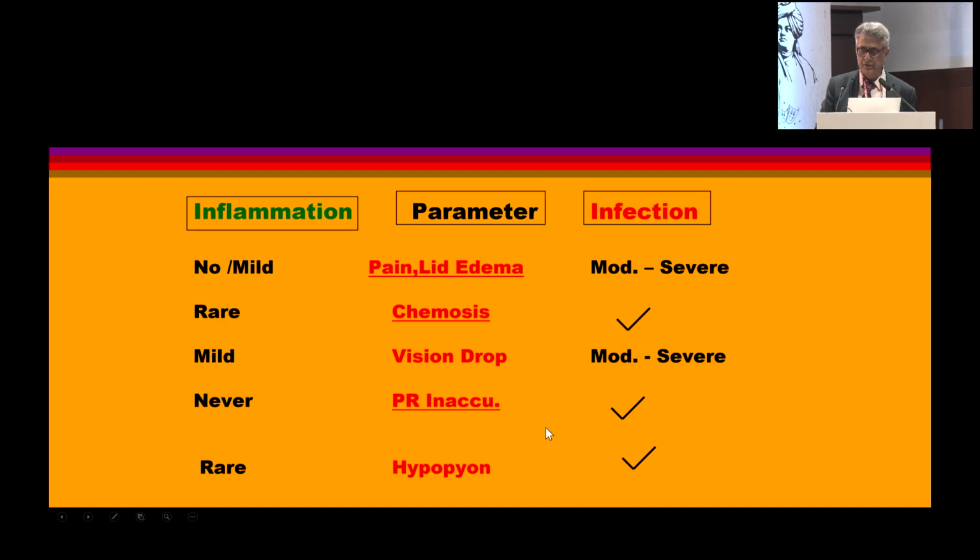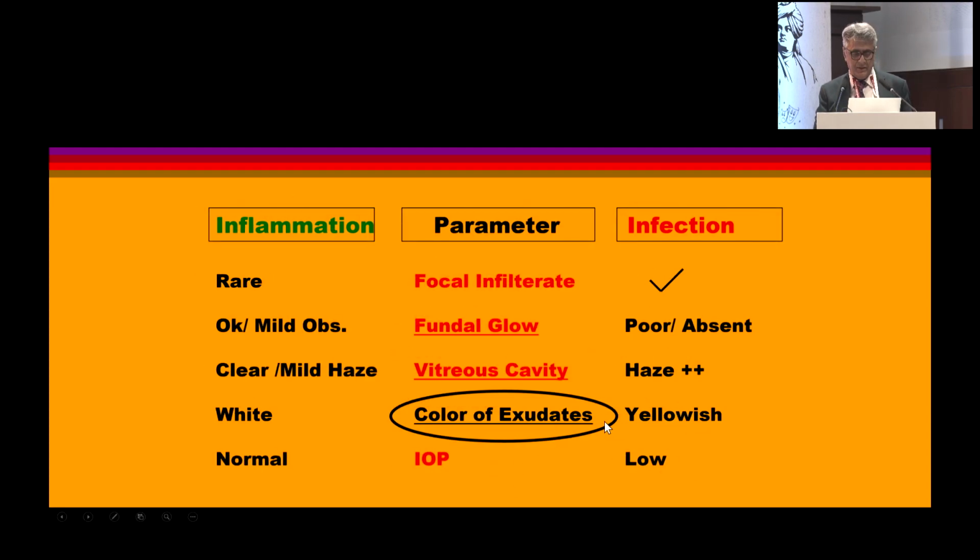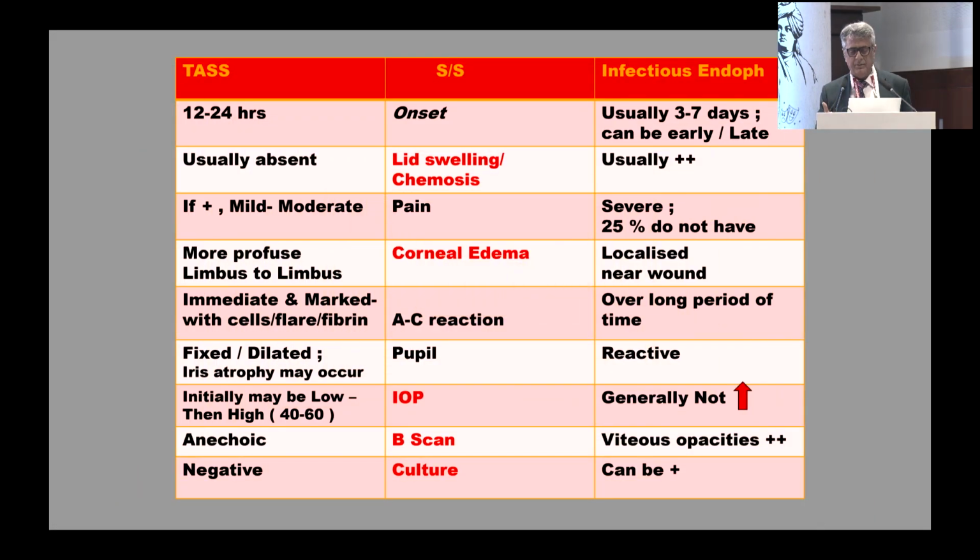And PR inaccuracy also should tilt towards infection. Hypopyon can occur in both, actually. If it's a very severe TASS, hypopyon can occur in both. But pain and lid edema is severe in infection, but not in TASS. Similarly, as I said, color of exudates is generally whitish here and yellowish there. IOP generally low in infection and normal or raised here. Then endophthalmitis will generally have a focal infiltrate from where the organisms have had ingress into the intraocular cavity. Fundus glow, again, if you can see the retina reasonably well, possibility of it is TASS is high rather than infection. So this tabulation we did a long time back, which can help you to tilt diagnosis in a patient who does not have all the telltale signs.